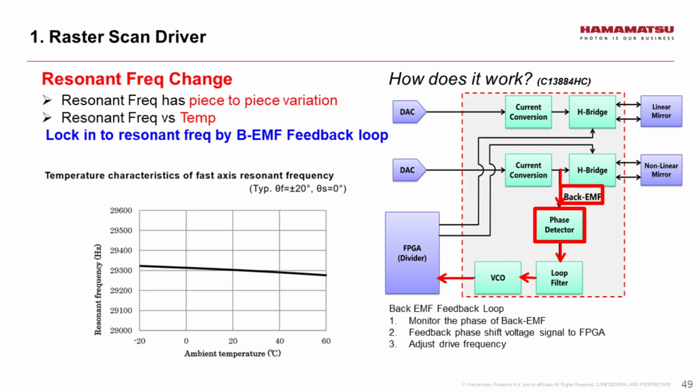Then how can we avoid such instability? On the right side, there's a block diagram. You can see the back EMF is tapped into the driver line. This is the line that goes to the coil driving, and you tap into the back EMF from the coil of the mirror. Then what you're looking at is the phase of this back EMF signal. This back EMF signal has a symmetrical shape when it's moving in this resonant mode. However, when you start to go off the resonant frequency, this symmetrical shape shifts to the right or left and becomes a non-symmetrical shape. So what you're looking at is the back EMF signal phase.